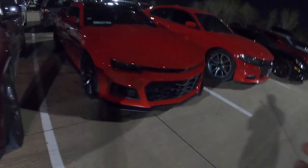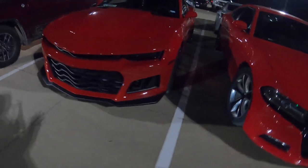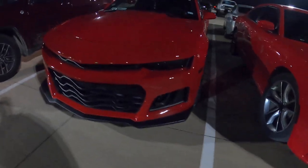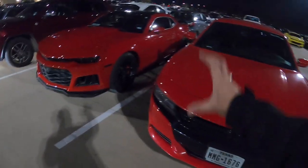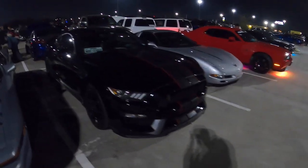We've got a fifth gen with a sixth gen ZL1 front bumper. You don't really see this too often. Check it out. The rounded edges of the 6th gen don't really go with the rest of the squared off look on the 5th gen. Comment down below, what do you think of that? Does that kind of go well? I don't know.